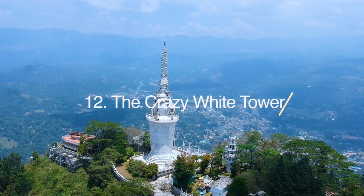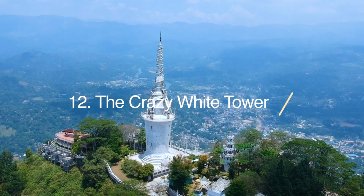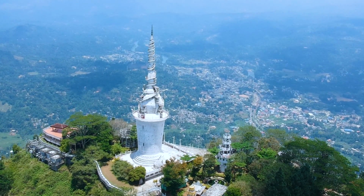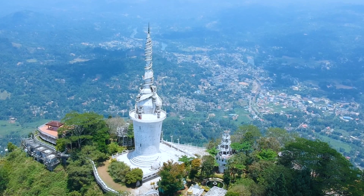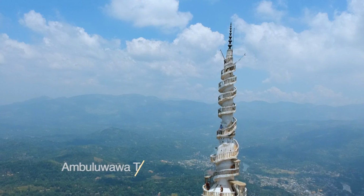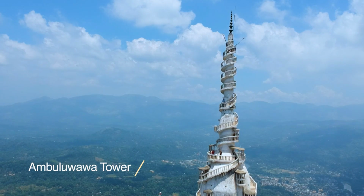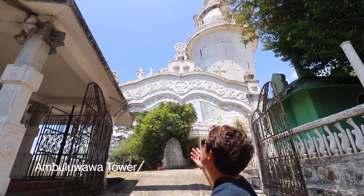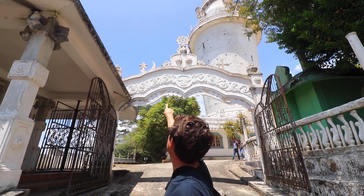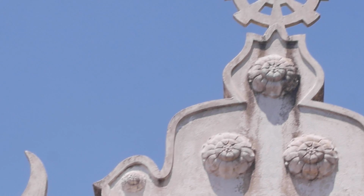Number 12 is the crazy white tower. This structure is still something we cannot wrap our heads around, and I won't try to pronounce this one either. This building has imagery from all major religions of Sri Lanka, and so it seems to be built to celebrate all of the people on the island and their beliefs.